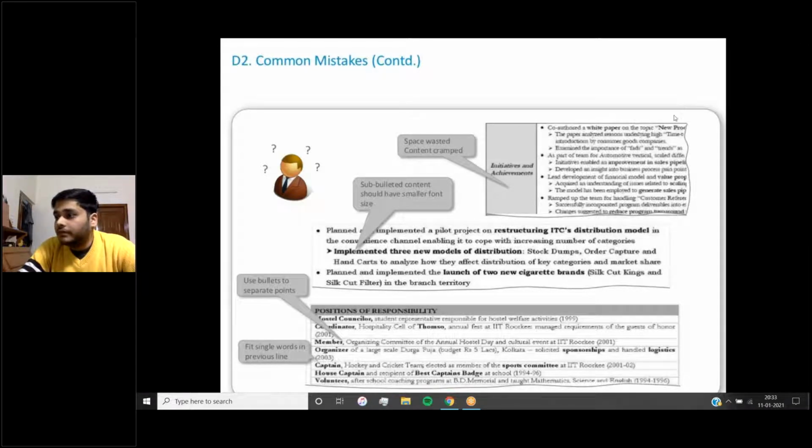So these are some common mistakes that you would encounter while making your resume. And as I said before, different iterations of your resume would ensure that these kinds of mistakes are understood, realized and corrected as the iterations proceed. So next slide, please.